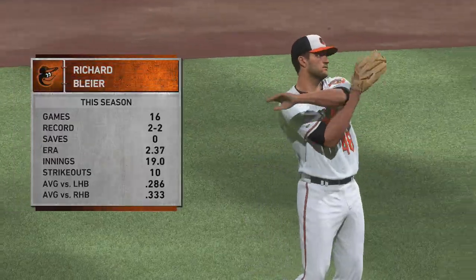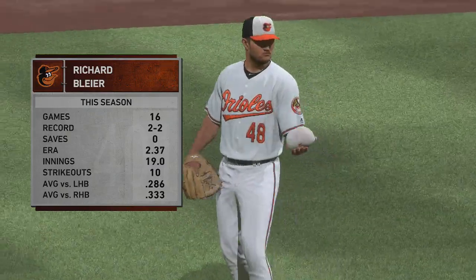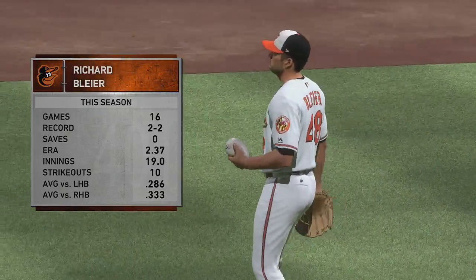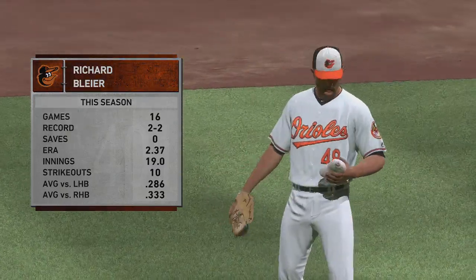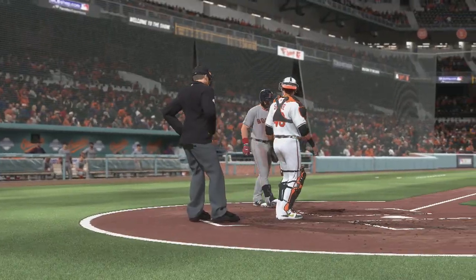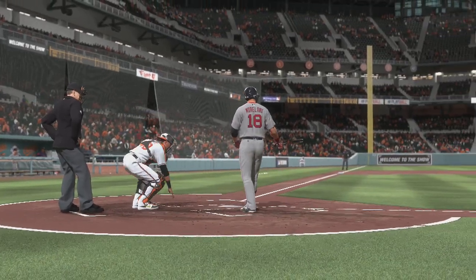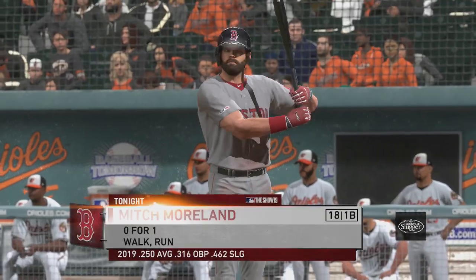Richard Bleier is on to pitch from the bullpen now to start inning number 7. Number 48, Richard Bleier. Digging in now, Mitch Moreland. He'll match up with a new pitcher to begin their half of the 7th. Mitch Moreland.